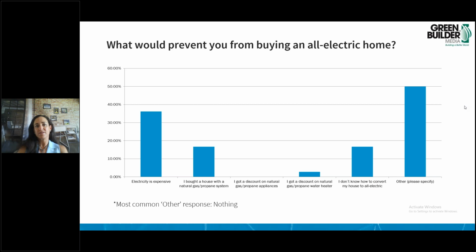Electricity is expensive is one of the responses, but actually the most common response is nothing. Nothing would prevent them from buying an all-electric home. So we had it in an other category, and people filled in, nothing would prevent me from buying an all-electric home. We thought that was an interesting proof point.